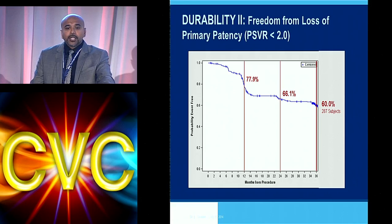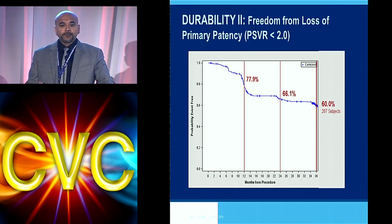So what is the freedom from loss of primary patency? Looking at that effectiveness criteria that I told you, with the peak systolic velocity ratio less than 2, at 12 months you had a 77.9% primary patency rate, then at 24 months, 66.1%, and at 36 months, 60%, and this is in almost 300 patients.